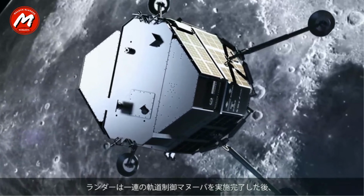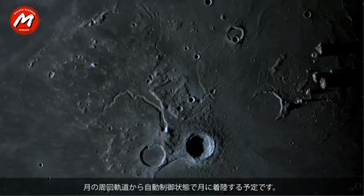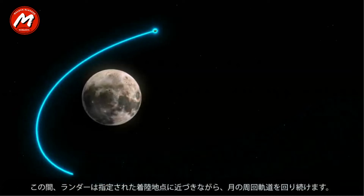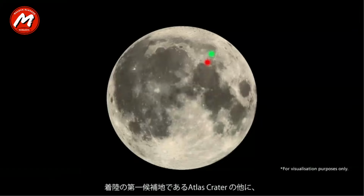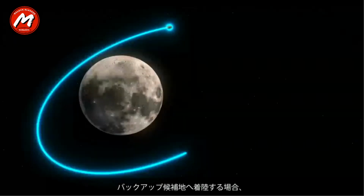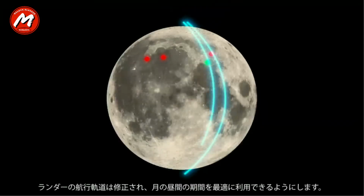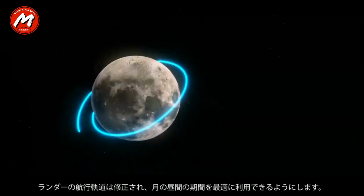After completing a series of orbital control maneuvers, the lander is scheduled to initiate its automated landing sequence from lunar orbit. Throughout this phase, the lander continues to orbit the moon while approaching its designated landing area. Other than the primary landing location in Atlas Crater, 3 alternative sites can be targeted in case that any anomalies or other unexpected events prevent the start of the landing sequence for the primary candidate site. In that case, additional orbits are performed to align the lander's trajectory with the new target sites and to allow for optimal use of lunar daytime after landing.